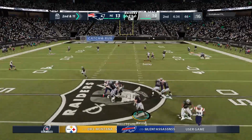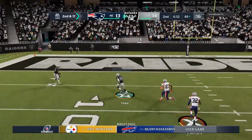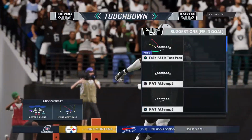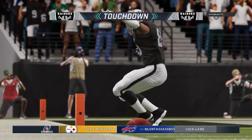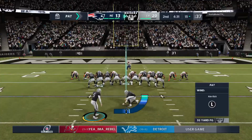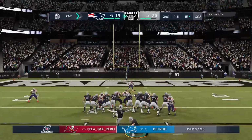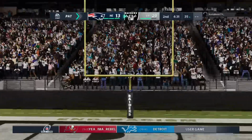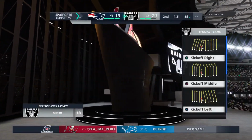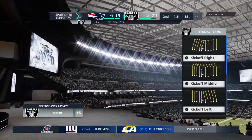Working out of the gun, Mariota. He's going to rifle one deep. And the 7-yard line, the catch is made. And he will score. Touchdown, Las Vegas. A big play there with his 2nd touchdown here in this first half. And the Raiders add 6 to their lead. Gonzalez able to tack on the PAT. And the lead is up to 8.